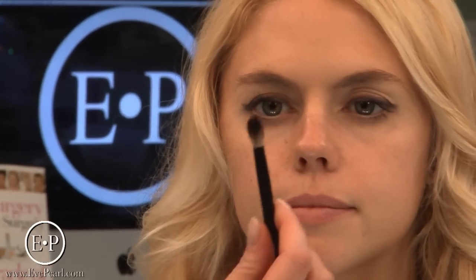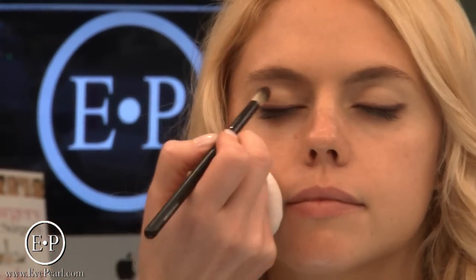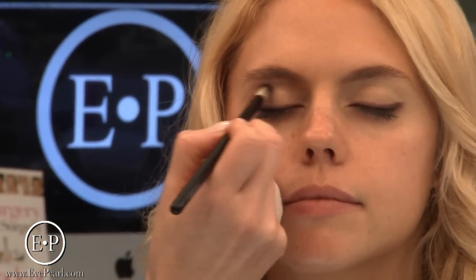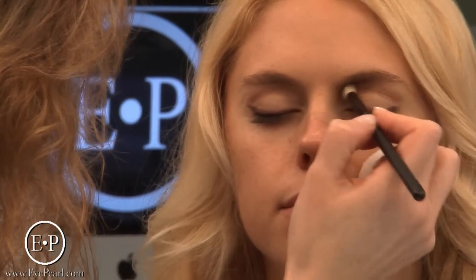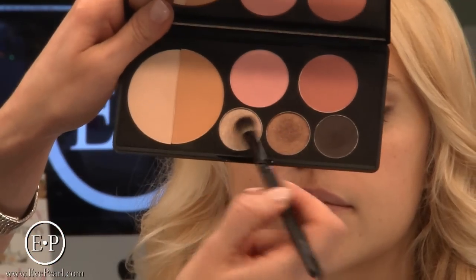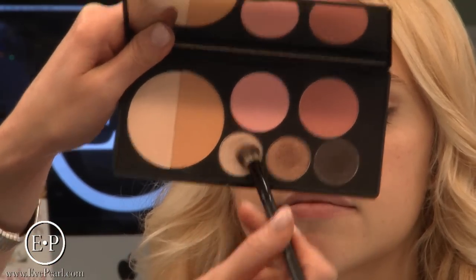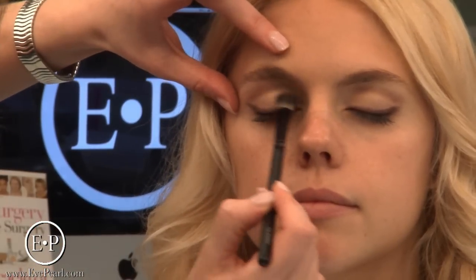I'm going to take the mixer blender brush. I'm going to take a little bit of this bronzer right now, and I'm just going to go into the crease. A little bronzer, just a little bit in the crease. And then I'm going to take the 108 brush and go into the lightest color here, the champagne-y color. I'm going to put this right on your inner lid.